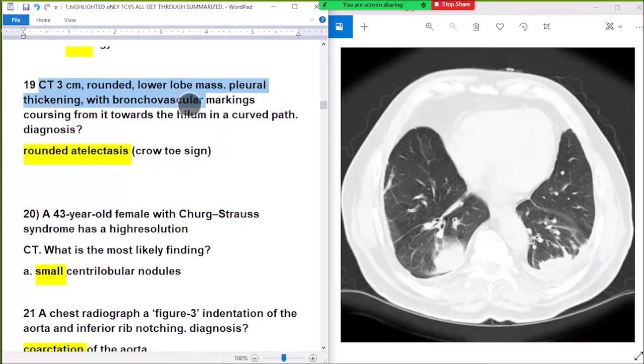CT scan shows a 3-centimeter rounded lower lobe mass, pleural thickening with bronchovascular markings coursing from it towards the hilum in a curved path. Diagnosis: rounded atelectasis. This is called the comet tail sign.